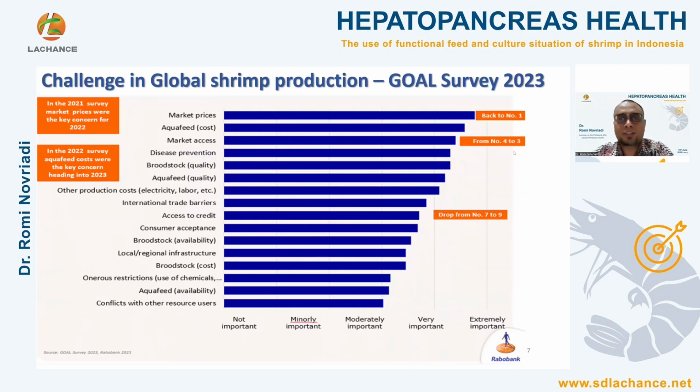But if we look at the global shrimp production system from the Global Aquaculture Alliance survey in 2023, we can see that there are several challenges in global shrimp production. If we look at the top 5 challenges, we can see that the fluctuation in market price, the aquafeed cost, market access, and also disease prevention are the biggest challenges for shrimp production. And disease prevention right now is number 4.